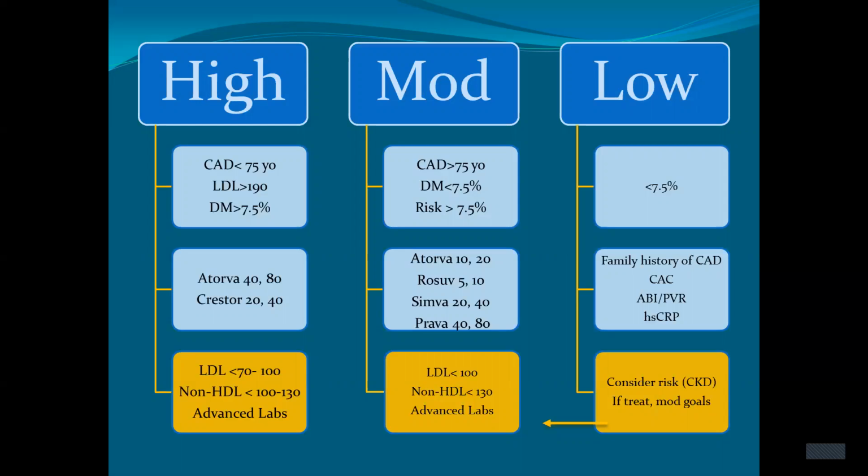You would be considered high risk if you have a CAD, clinical ASCVD, and less than 75. You need to be on high intensity statin. You need to get a goal of LDL of 70 to 100. And these are the high intensity statin at 40, 80, Crestor 20. Moderate intensity statin for those individuals who are greater than 75 years of age and have ASCVD. You have diabetes and an ASCVD score of less than 7.5, or to have a score greater than 7.5, and these are the recommendations for statin use, and the goal LDL less than 100.